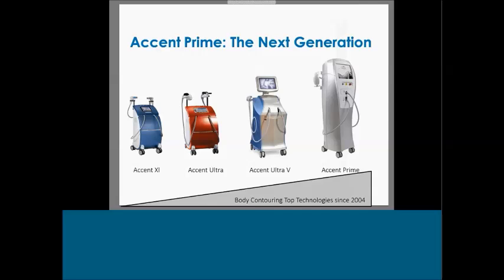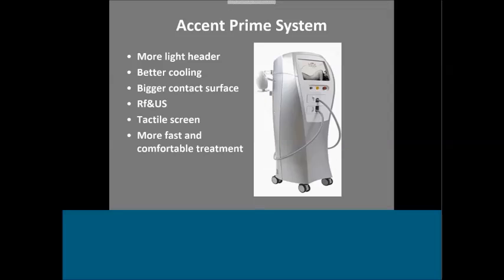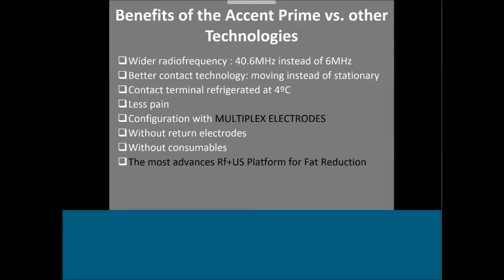Don't miss that Accent Prime is the latest technology of a big generation of devices that we have been using since 2004. This is the best radiofrequency in the market with the best ultrasound, and I'll explain why. All of you know that Prime is more like a heater. It's not a bulky radiofrequency. It's light, it has better cooling, it has more energy, and the device is very easy to use.